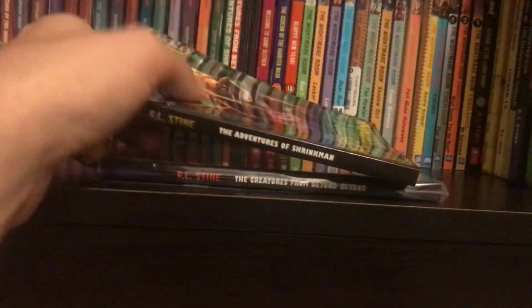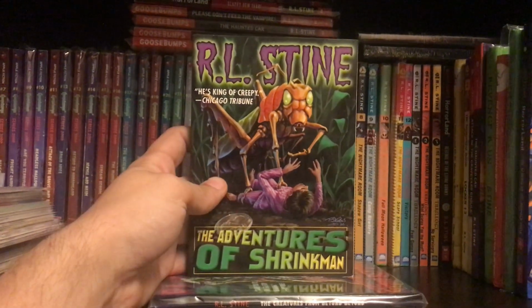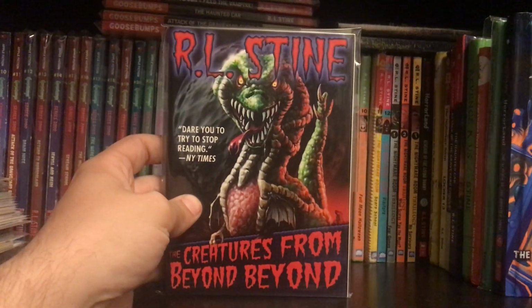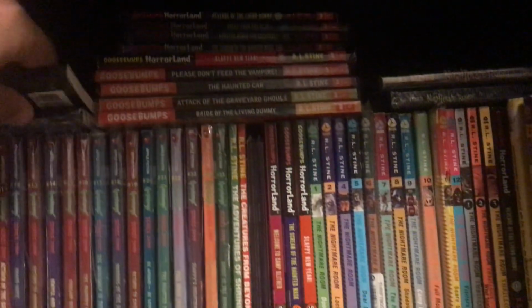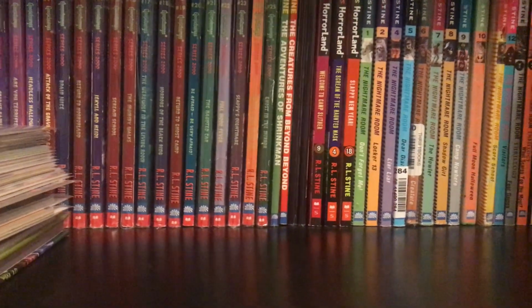And I have this stuff sitting here because it's kind of like the bridge stuff between Series 2000 and Nightmare Room. So we have The Adventures of Shrinkman, aka Series 2000, Book 26. Then another copy of The Creatures from Beyond. Alright. Sorry guys, my hand's getting kind of tired. Alright, so let me put all this back up there.